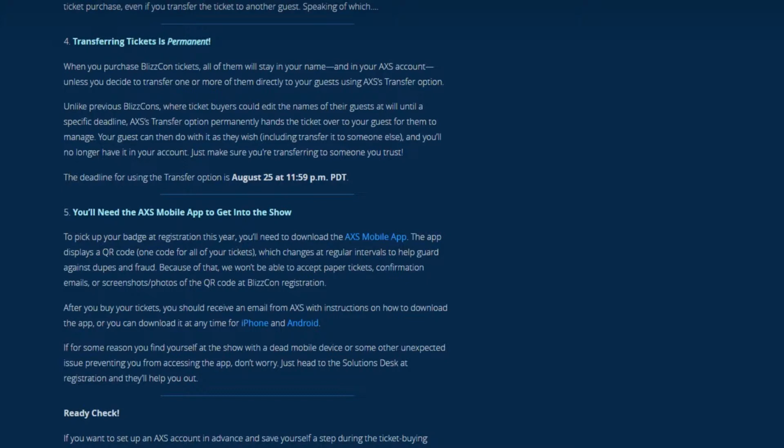Because of that, we won't be able to accept paper tickets, confirmation emails, and/or screenshot photos of QR codes at BlizzCon Registration. After you buy your tickets, you should receive an email from Axs with instructions on how to download the app. You can download it at any time for your iPhone and Android. If for some reason you find yourself at the show with a dead mobile device, or some other unexpected issue preventing you from accessing the app, don't worry. Just head over to the solution desk at the registration, and they will help you out.